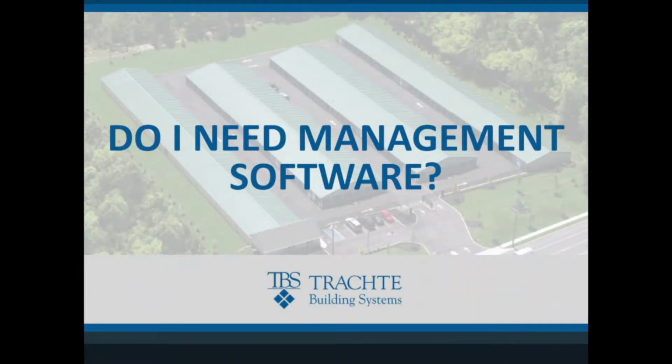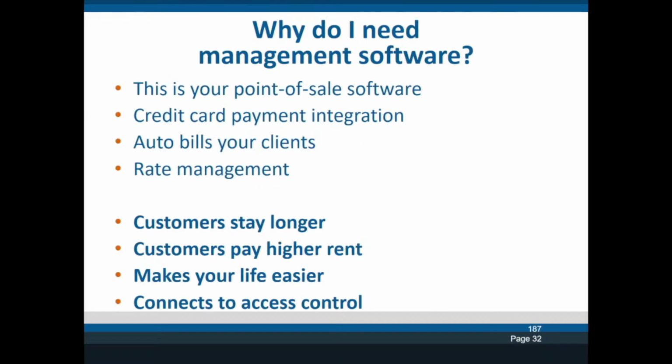I would say, okay, so the next big question, and this is an important part of renting today with non-contact rentals. A lot of our new customers will ask us, do I need management software? And the answer is a very emphatic yes. Yes, you need management software. Unless you have like a dozen units in the cornfield and you don't ever plan on growing, yes, you should have management software. So why? I'll say that starting with 80 units, I can't imagine having done it any other way.